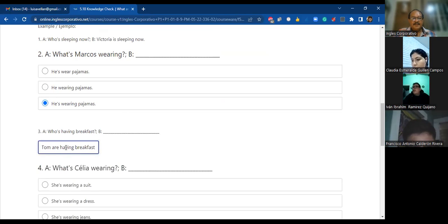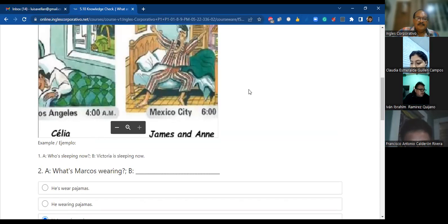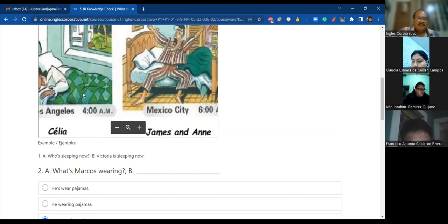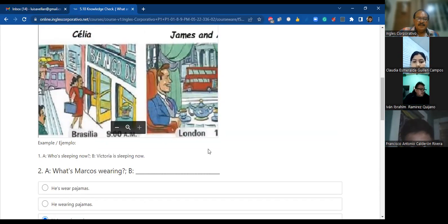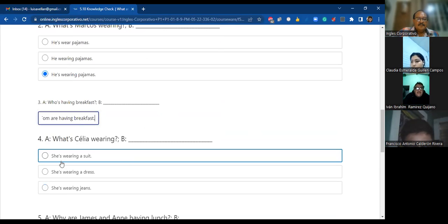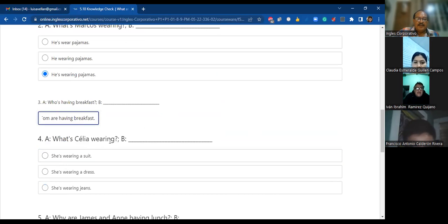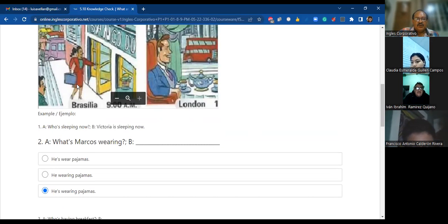Having lunch fast. Okay. Having breakfast. Then you can see, for example, here, what is Celia wearing? She's going to work. But what is she wearing? She's wearing a suit. A skirt and a coat and a blouse, right? A suit. Okay, that's a red suit.